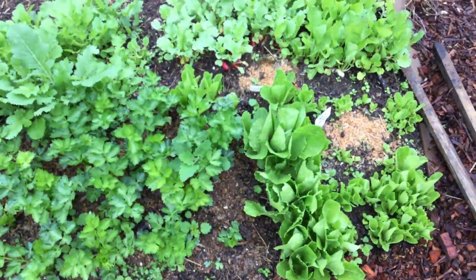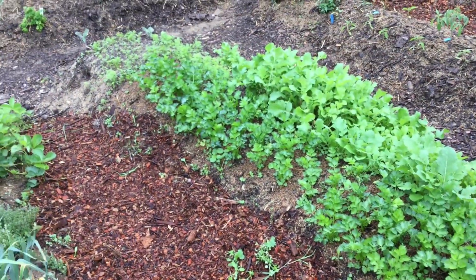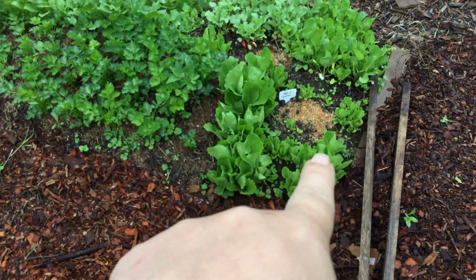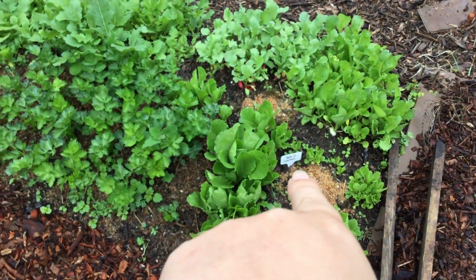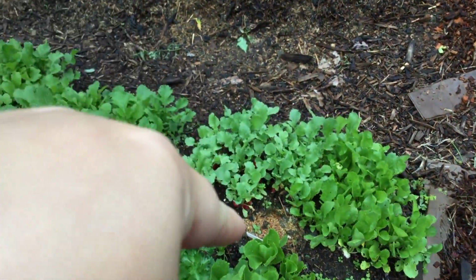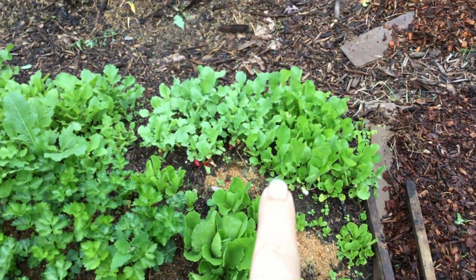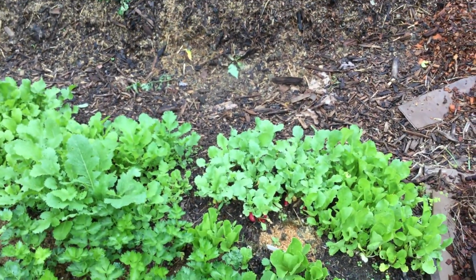Coming over here, this is the first row I planted out this year. It's doing really well. This is lettuce right here, which I'll start harvesting soon. And I had a space, so I just put a jack-o'-lantern pumpkin seed there. And you can see another little spot right there where I put jack-o'-lantern pumpkins. These are radishes, French breakfast, that I need to pull out.